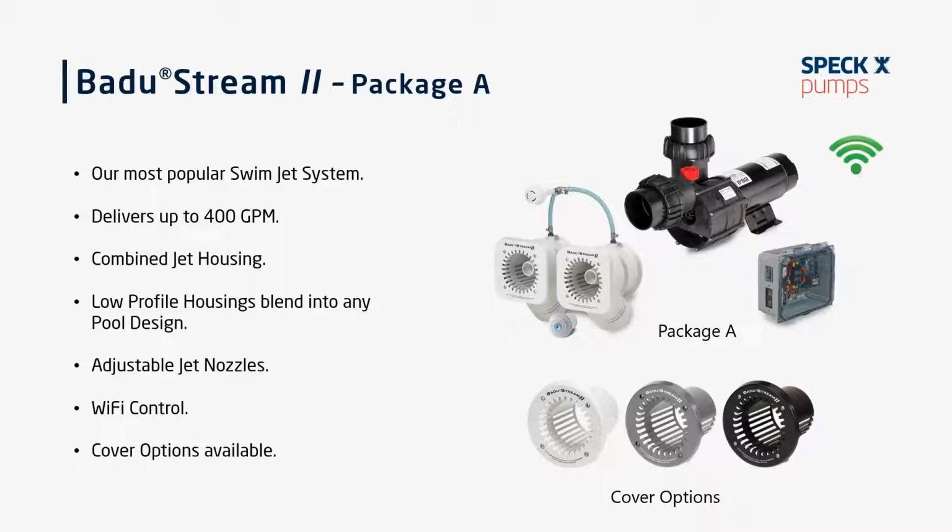The main fact being here that customers aren't going to want to see this in their pool. They want the practicality of a swim jet system. They definitely do not want to see it, don't want to know about it. They just want to turn it on and have water come out.